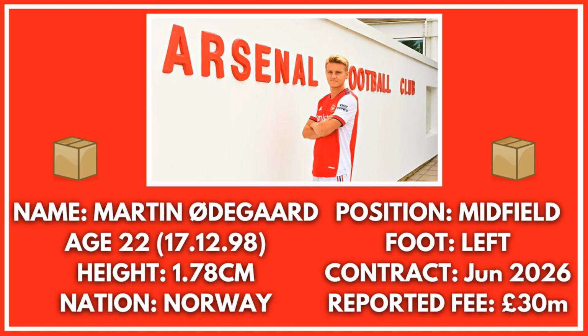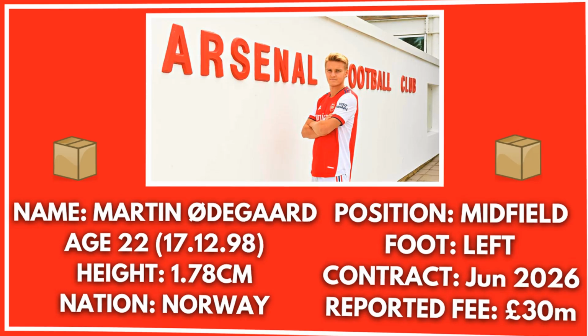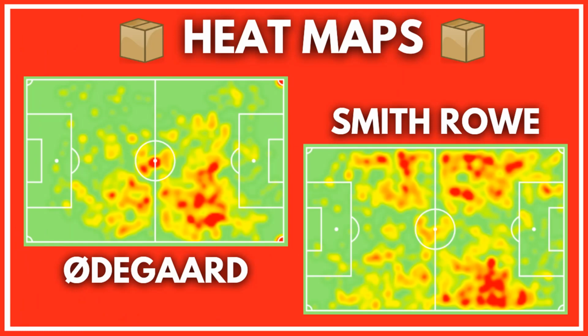However, there are a number of add-ons and clauses which could mean that fee rises to as much as £35 million. Now, it wouldn't be an episode of the Arsenal Box unless I brought you some heat maps to digest. We've got Martin Odegaard on the left and one of our own on the right, Emil Smith-Rowe. And I thought he would be a very good reference point because throughout this season, they will most likely be battling it out for a starting spot in that number 10 role. However, last season there were occasions where they did both start together and players like Pepe missed out because Smith-Rowe was playing on the left-hand side, for example. So it very much depends on the system that Arteta wants to play and the opposition that we're playing against.